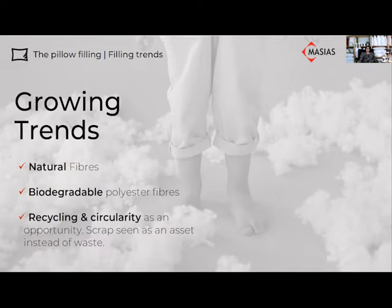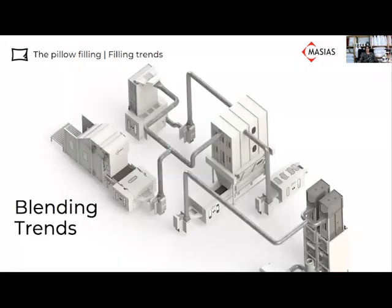After that, there is a new trend also, which is the blending trends in the pillows. You know that blending is very, very common in, for example, upholstery. In mattresses, we always combine fiber with foam, but this type of blending trend was quite new in pillows. Normally it was quite 100% something: 100% foam, 100% fiber, 100% balls, always 100%, no?